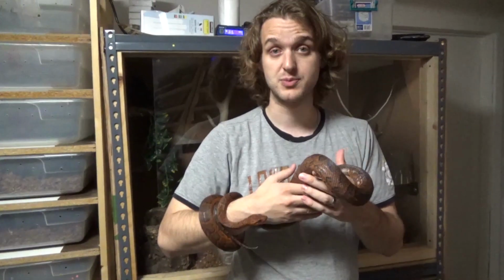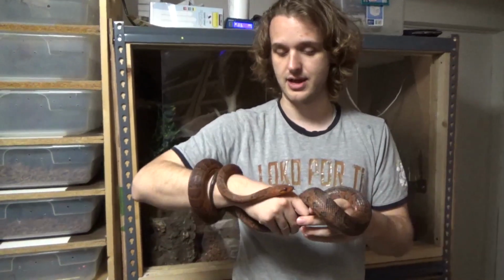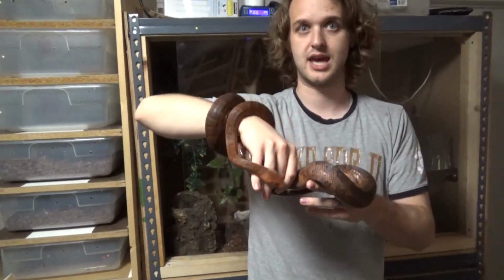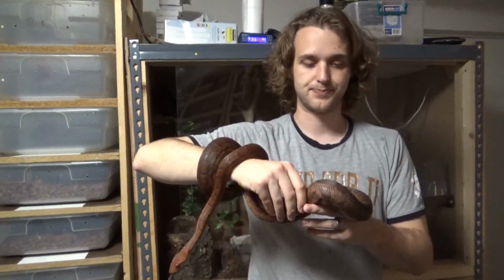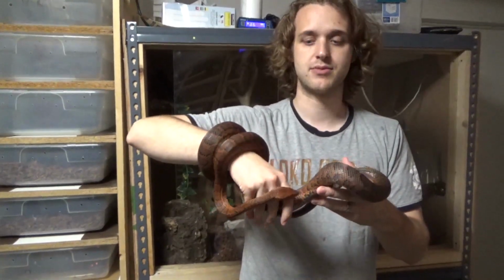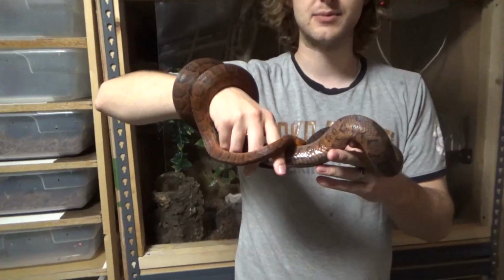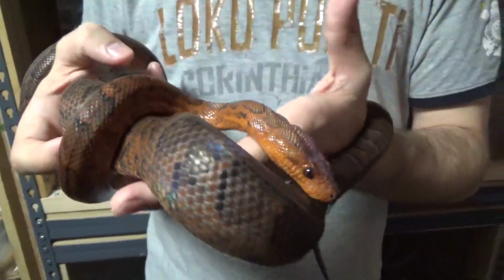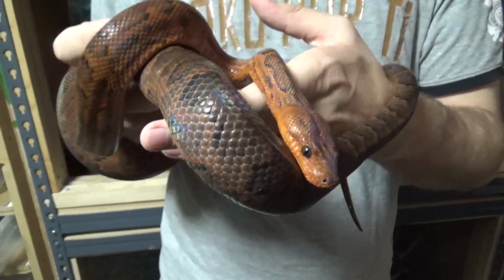That's what I think most people know them as, although back in the day, almost everyone called them Haitian boas. But as more and more of these red ones came in and started to be bred, more people started calling them Dominican Red Mountain Boas. But they're the same thing. There may be some subspecies on the island of Hispaniola, but they're all Chilabothrus striatus.